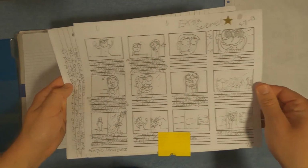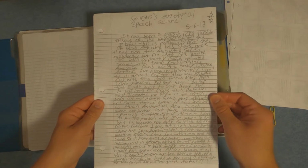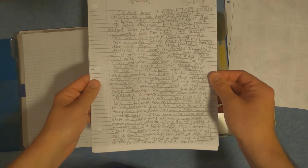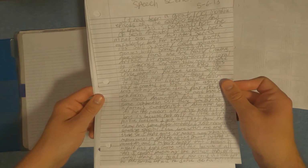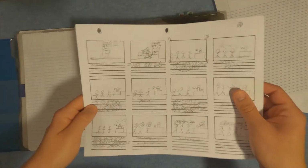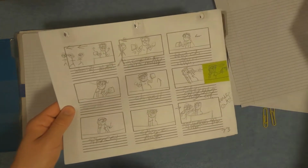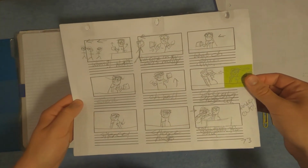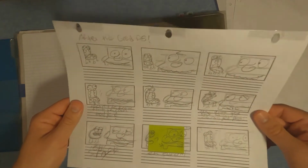Extra scene. An emotional speech. I have a recording of me doing this emotional speech, but that got cut. But it was still made, an emotional speech, even then. Yeah, all this is deleted storyboards. The after credits.